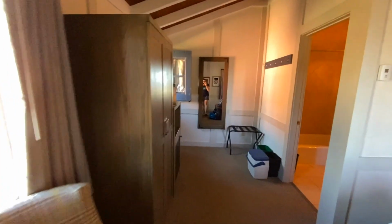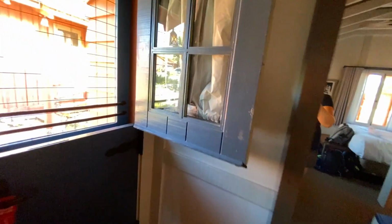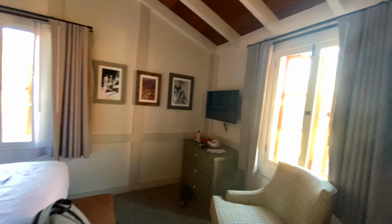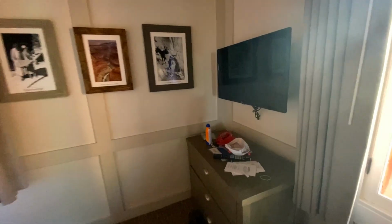The only thing I did close up tight as a drum is the door. I made sure that the door was fully put together, and then I just closed it fully on my way out. But otherwise, that's it. That is everything that's included. You do get electricity, you get basic cable, and you do get Wi-Fi. I gotta tell you, it is spotty and it does not work that great.